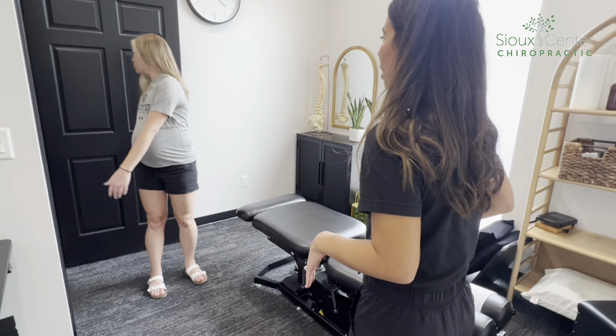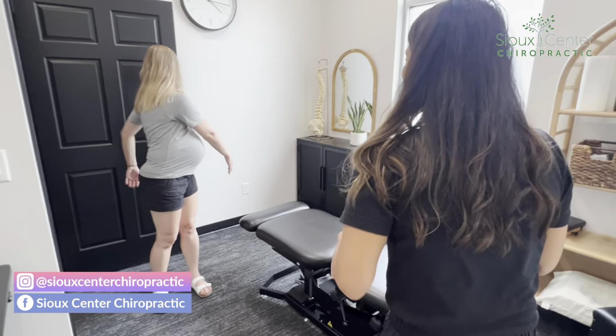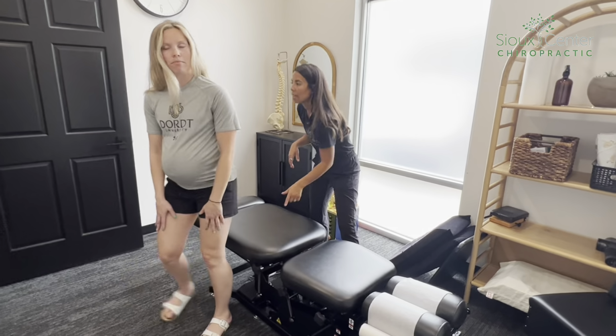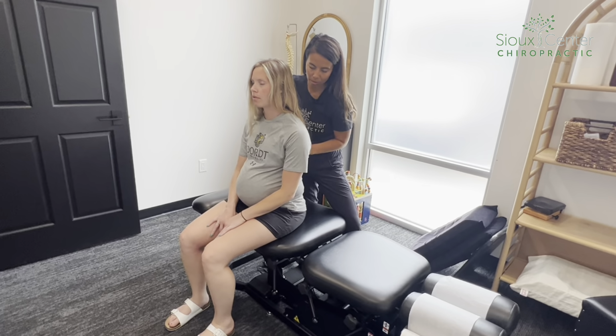Good. Still a little bit there. If there's any, it's this way, that way to the left. More on the right side still. Okay, so let's just do a little bit more muscle work right on that left, those paraspinal muscles right in here.